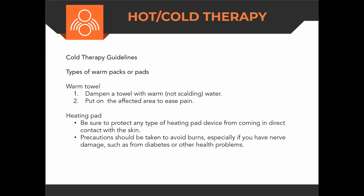For warm packs, you could use a wet warm cloth, something that's soaked with warm water, and you just place it on the affected area to ease pain. Be sure to protect any type of heating pad device from coming in direct contact with the skin. Precautions should be taken to avoid burns, especially if you have nerve damage, such as from diabetes or other health problems. People with poor circulation, and people with diabetes who end up with neuropathy, the pain scale is kind of thrown off. They may not feel everything in their extremities.